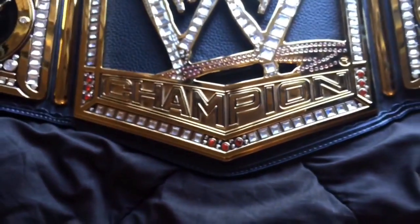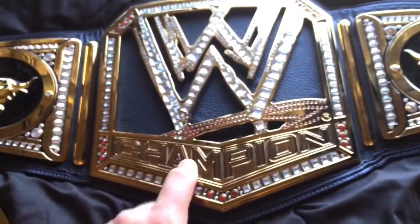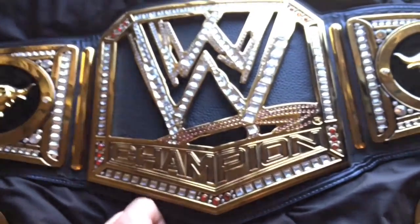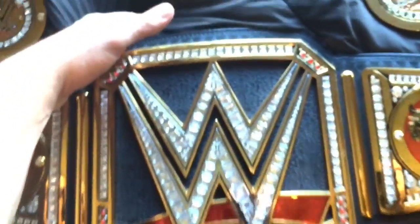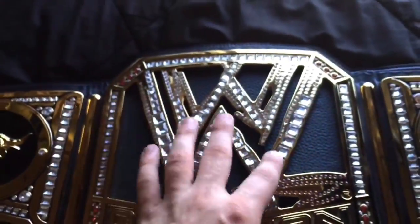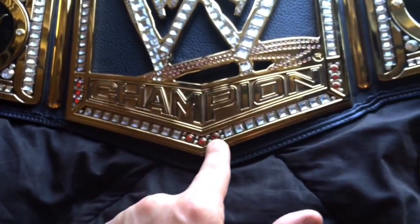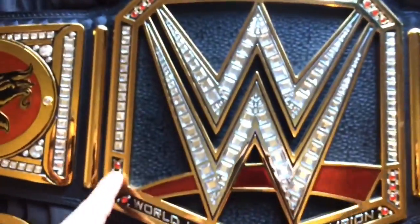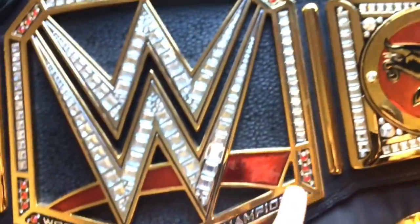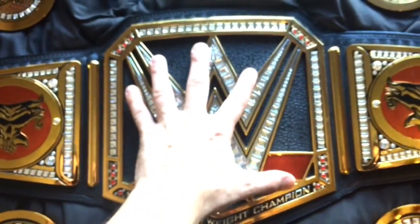The other main difference is the bottom of the plate. Back then they had two belts. They had the WWE Championship, which is this one, and they had the World Heavyweight Championship. But then they merged them to become the WWE World Heavyweight Champion. Hence, it says WWE Champion in big letters, and it's got a row of little gems and jewels going all the way around. But on the network logo, it's got the gems going on the left side, the top, the right side, but they stop right here because they blew this network logo up huge.